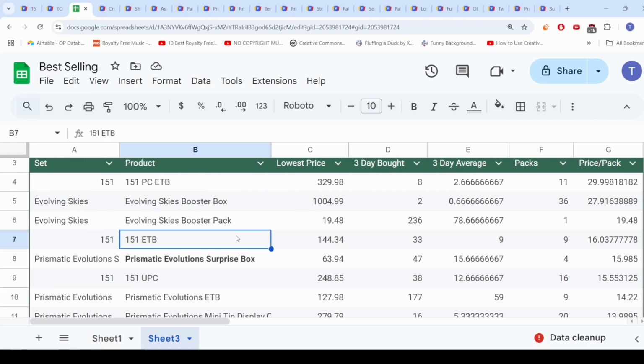151 ETB, yeah, that's also pretty crazy. $60 a pack. Same thing with Snorlax. They're not as rare in the sense, but it's just crazy. You can still find some vending machines, and you get $60 per pack.